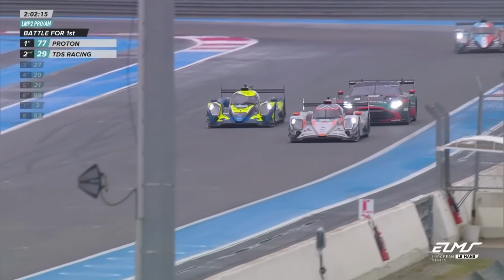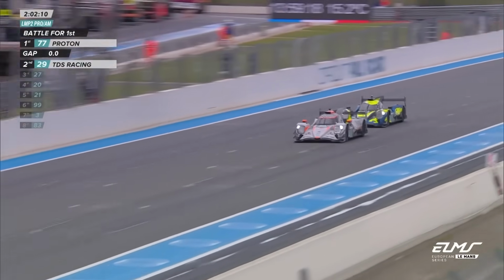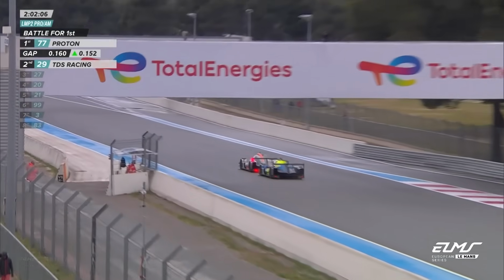I think it's Kimura-san's first runs in prototypes. I believe it is, yes, and he seemed to enjoy it. But he's had a very busy weekend. An enjoyable weekend, though. There you go.